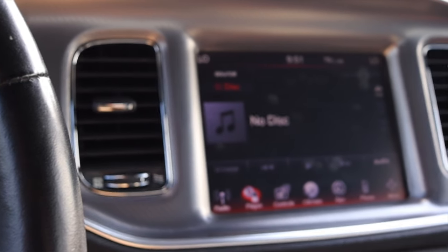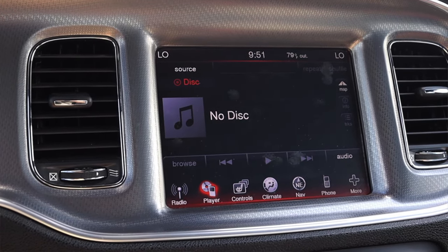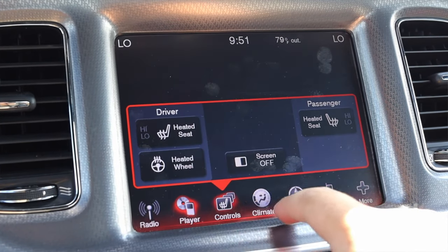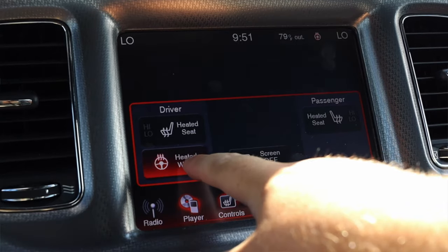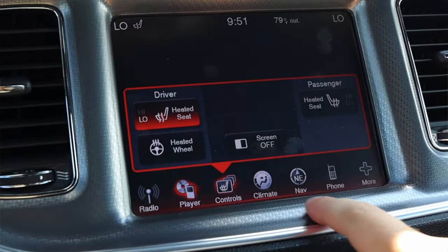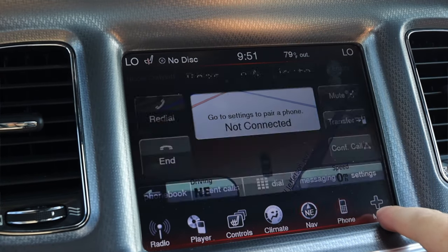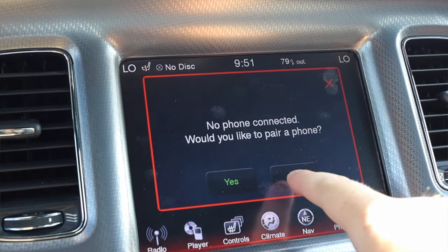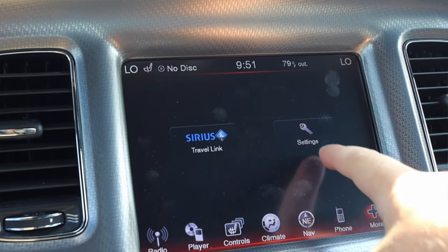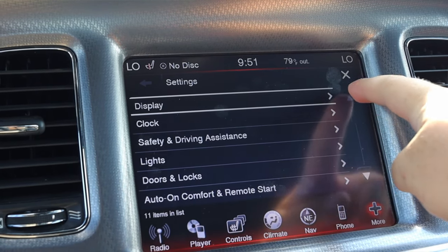Getting to the center, we do have a very nice, very sizable display. For 2011, this is a very, very good size. Pretty responsive. I can control my heated seats and steering wheel through here, my climate controls, I can turn the screen off, my phone options, navigation. There's even a more button. I could have Sirius Travel Link, or I could go to my settings, change my display, clock, safety, lights. I mean, a lot of selectability here in the screen. Dodge has always done a really good job with their screens, and I really, really like it.